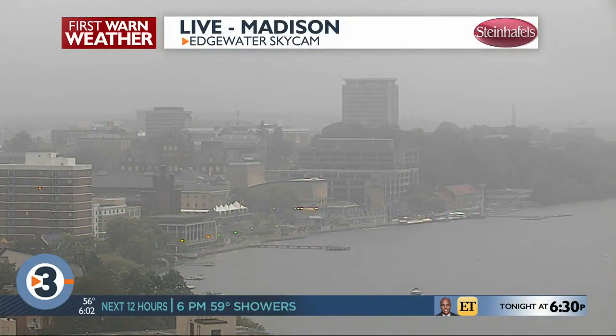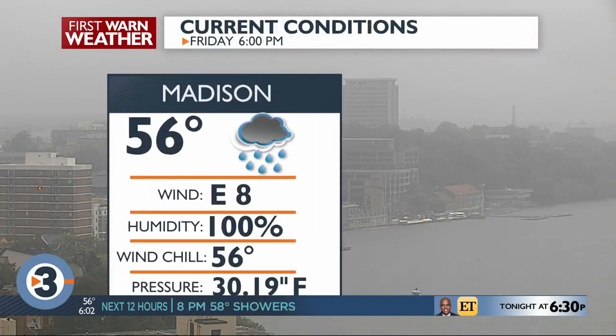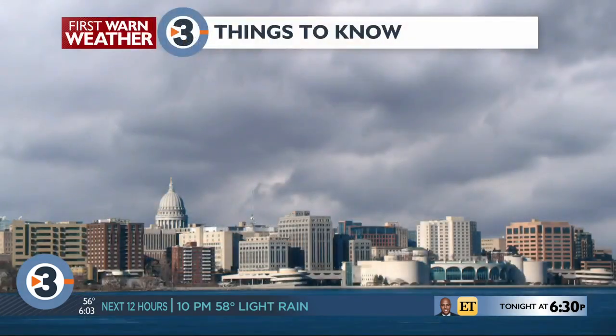Here's a live look at downtown with our Edgewater Skycam. Remember, with the rain, visibility is reduced. Roads are just a little more slick, even though we aren't really seeing ponding on the roads. You want to make sure you give yourself a bit of extra space as you're heading out and about for your Friday evening. Temperatures are in the mid-50s.